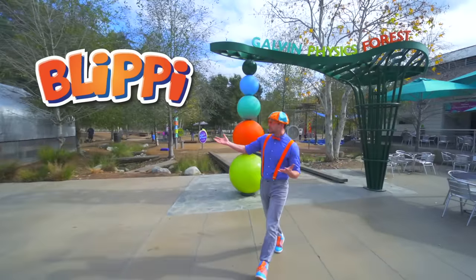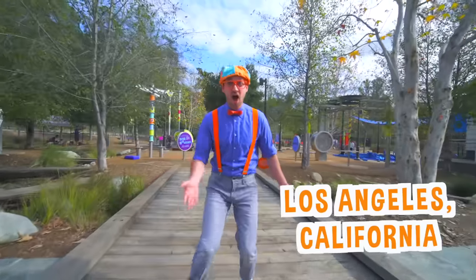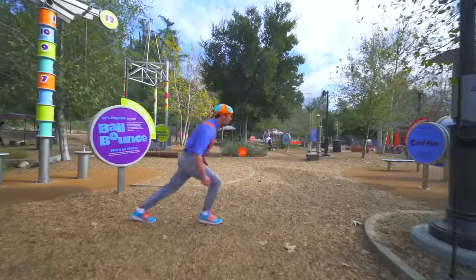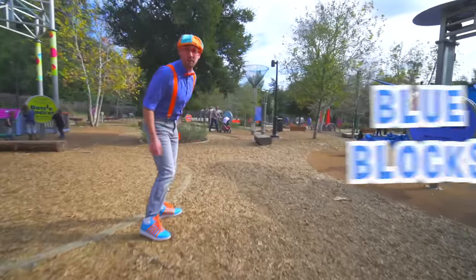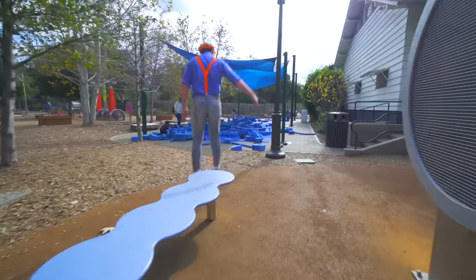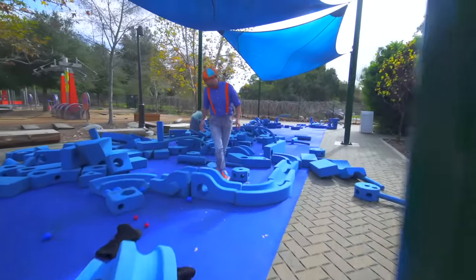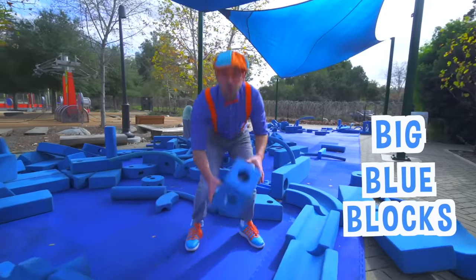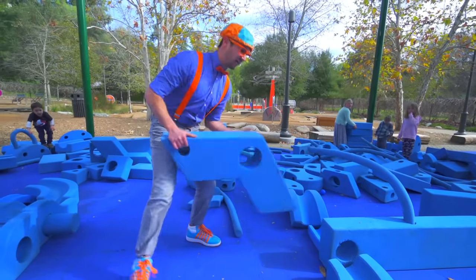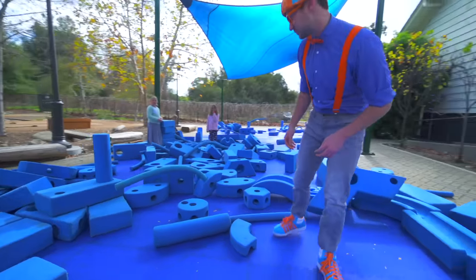Hey, it's me, Blippi, and today we're at Kids Space Children's Museum in Los Angeles, California. Come on! Look over here. A bunch of blue blocks. Come on. Whoa. These are big blue blocks. See? The color of blue. Whoa. Oh, I think we can build some things with them.